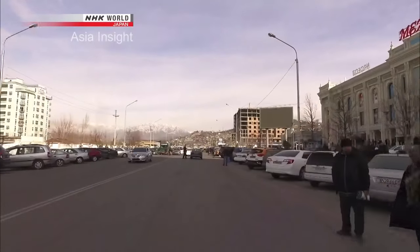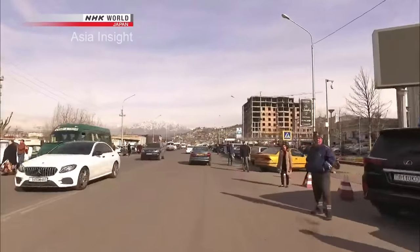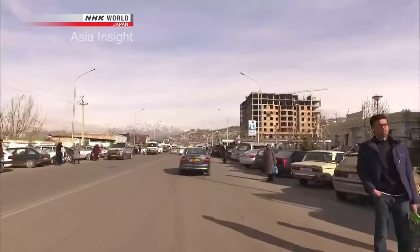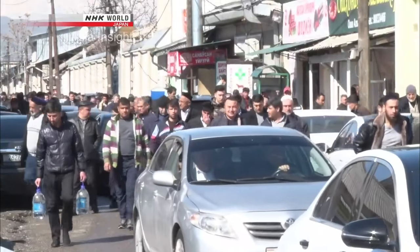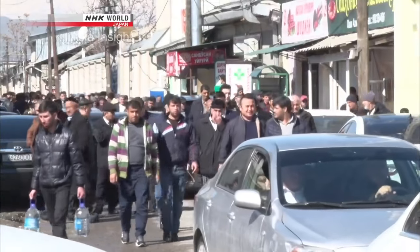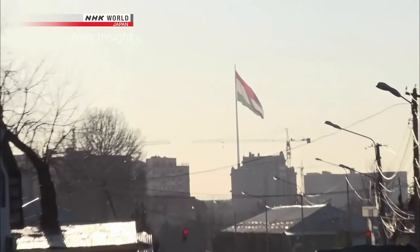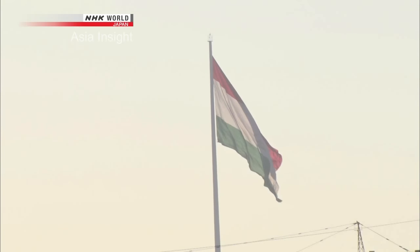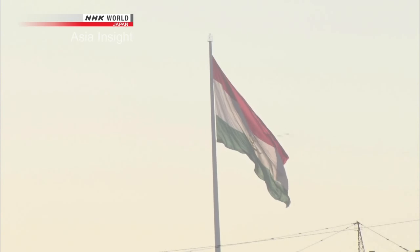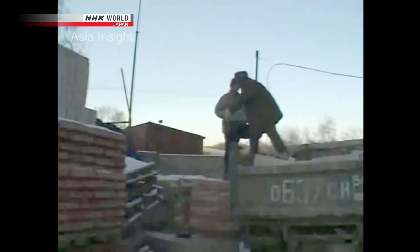But over the last few years, marriage has been changing fast. The number of weddings has plummeted, while divorces have soared. One major cause is the laborers who travel to Russia and other countries to earn money. With few industries, Tajikistan is the poorest of all the former Soviet nations. 40% of the country's working age population leave their homeland.